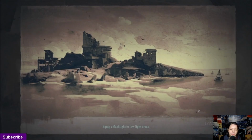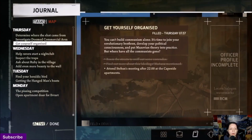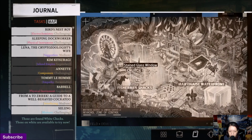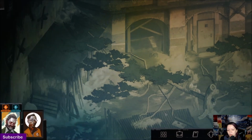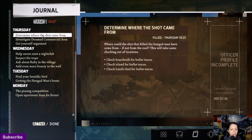I vaguely know what's going on. Some of the time. Not much of the time, but some of the time. Okay, so here's my thing. Where is the boardwalk? Is this boardwalk? Yes, this is boardwalk, isn't it? Because we have to look over here eventually. Let's get out of here, Kuno. LOL. Boardwalk, and then there was something else. I can't remember now. Oh wait, I could just look. Dirt in tasks. Boardwalk. Check island and Land's End.